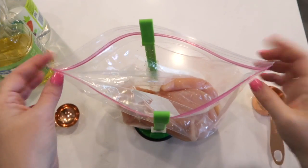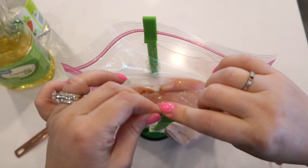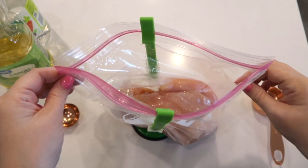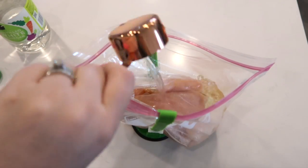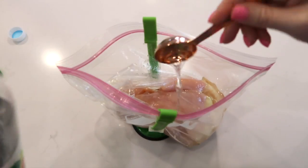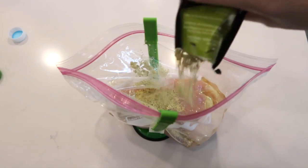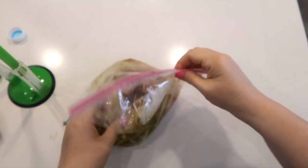In a gallon size bag, I'm using 4 skinless, boneless chicken breasts. You can use whatever you want, thighs, legs, go crazy. I'm gonna pour in a quarter cup of oil, a quarter cup of water, a tablespoon of white vinegar. You can also use balsamic, and the contents of the seasoning packet. I'm gonna give this a good zhoosh and let this marinate in my refrigerator for the day. Now, if you're following Weight Watchers, you can count the oil. This would basically be a 0-point meal unless you're counting the oil.